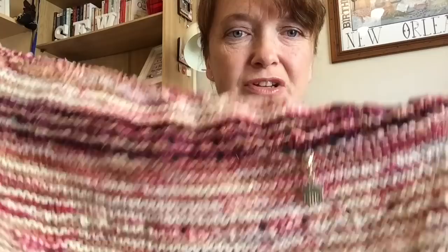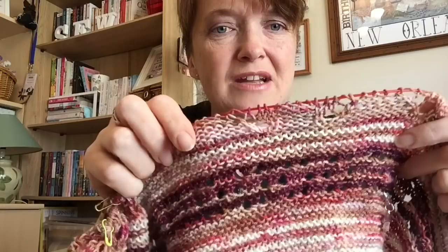There's a little bit of, I can't really see it. Maybe you can, lace there. There's a little bit more intricate lace design here, but it's a very, very simple pattern to follow. And I am really, really enjoying this. I'm starting to build up the stitch count.